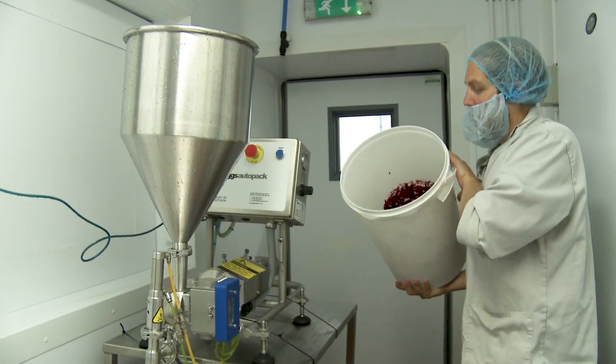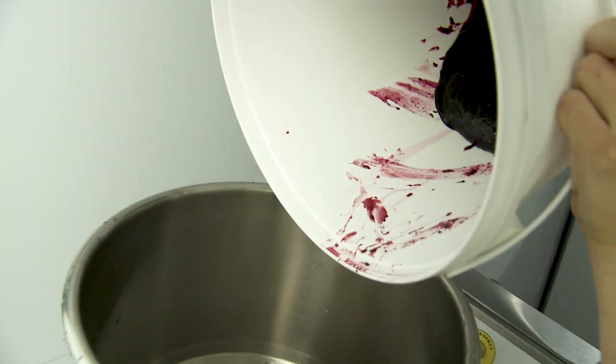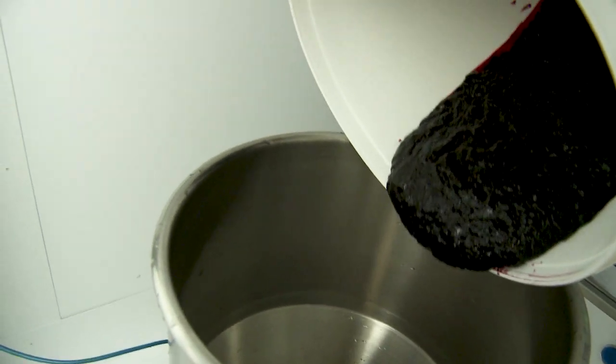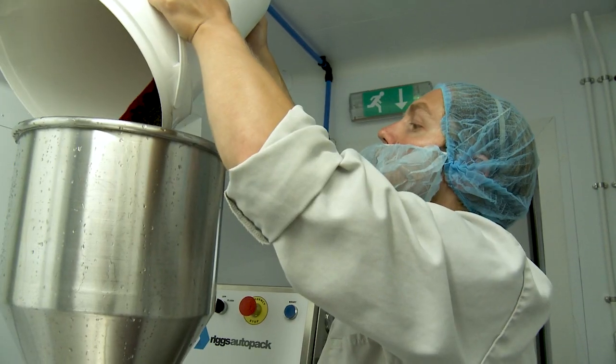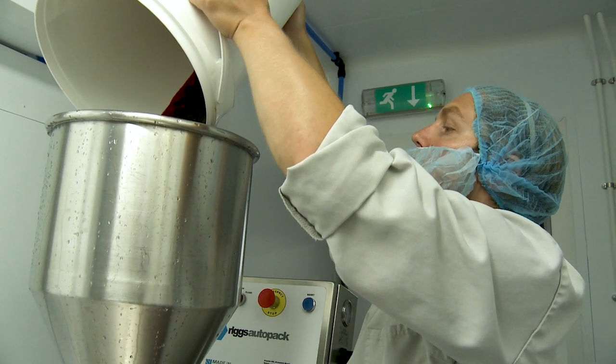So I hit the blackcurrant one. It's certainly the one that looks the best. The contrast of this sort of deep red blackcurrant jam that we're using with the silky white skyr, I think it sort of stands out quite nicely on a shelf.